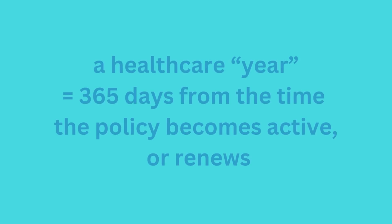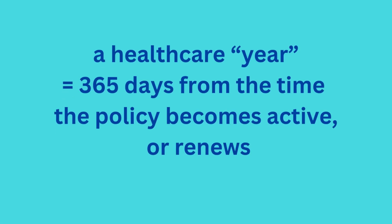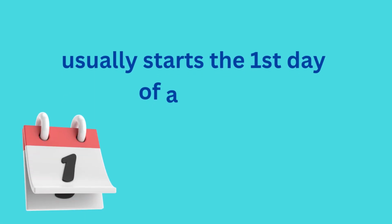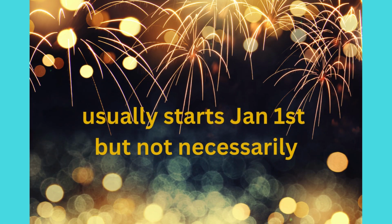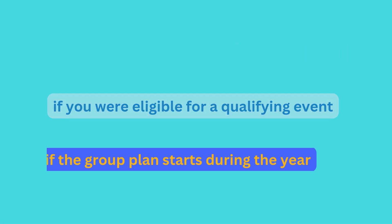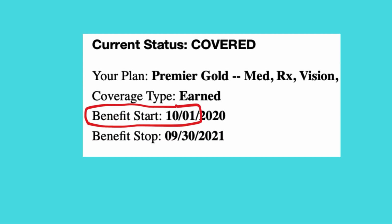It usually, or often, starts on the first day of the month, and often on January the 1st, but not necessarily. If you get a new insurance plan through a new employer, your policy starting, let's say, August 1st, would then start a year at that time. Whether it then renews on January 1st would depend on your employer's plan.